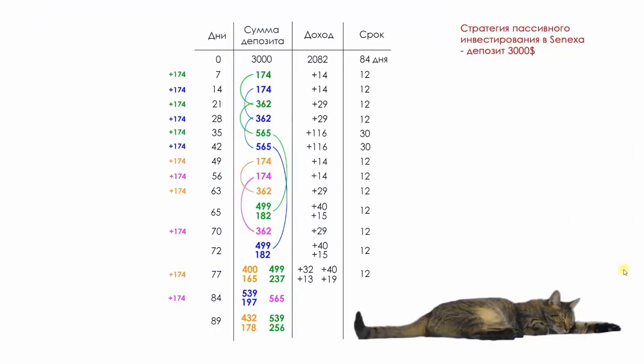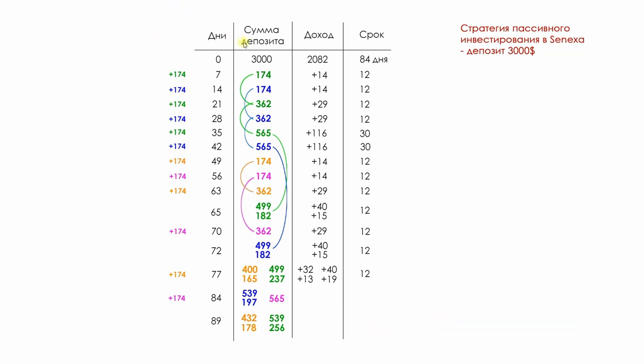So friends, on your screens you see a table. At first glance it seems everything is very difficult, but now I will try to explain everything to you in a nutshell. At the very top, we see in the menu 4 columns: the amount of the deposit, the income, and the term. At the very beginning we open a deposit in the amount of $3,000 with an expiration of 84 days. You received income, net income $2,082. That's right. We will receive our charges every 7 days, once a week, from the deposit of $3,000. We will receive $174 every week.